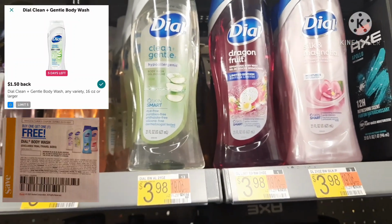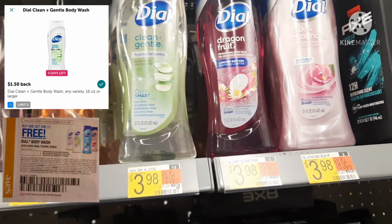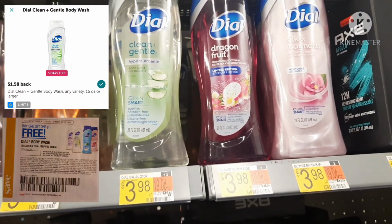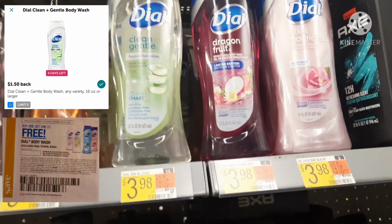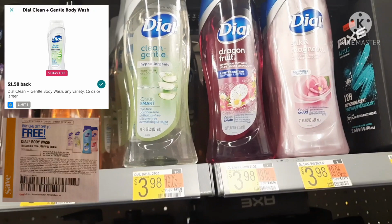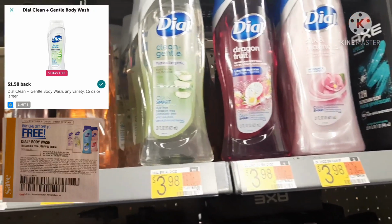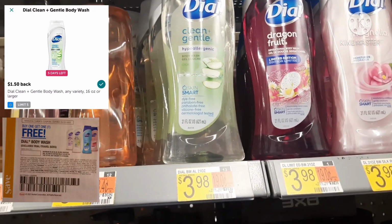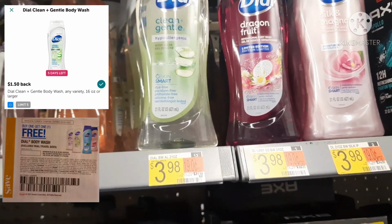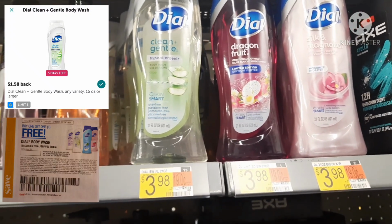But there is a catch to it. You do have to run out and do it by midnight because the coupon that I have up here for you to see expires at midnight. This coupon expires at midnight, so you have to run and do this deal if you want to get it for the cheapest. If not, you can just get the Clean and Gentle, pay $3.98 at the register, and submit it to Ibotta for $1.50. You can do this deal 5 times with Ibotta.